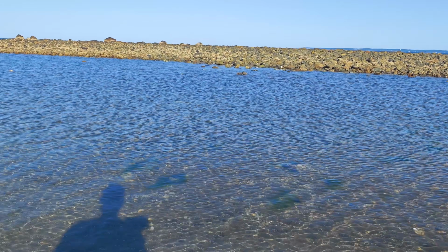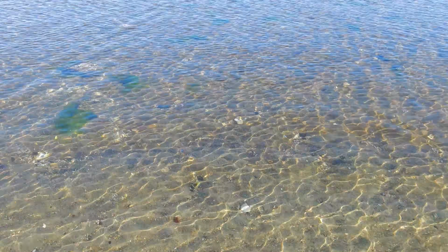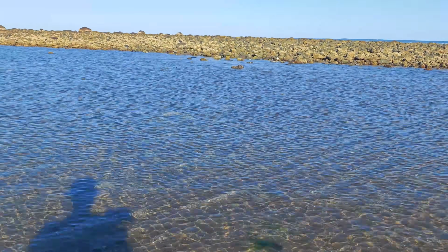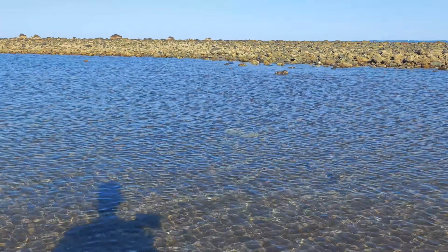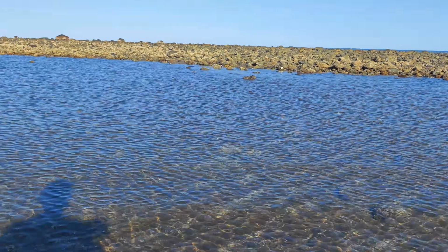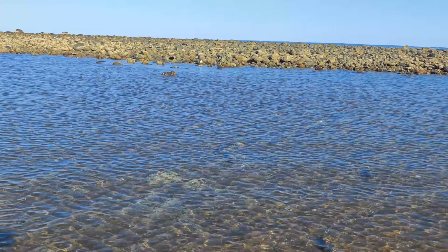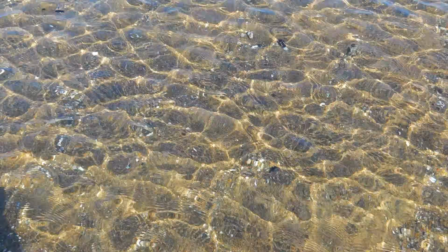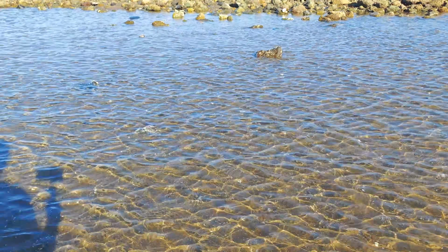All right, so I'm at the rocks here, and I'm going to attempt to cross the shallow channel over to the rocks. And I'm looking down here in the water and there's pieces of shells everywhere, so that's a good sign. But yeah, let's see what we can find here.